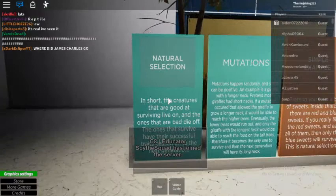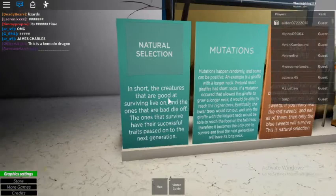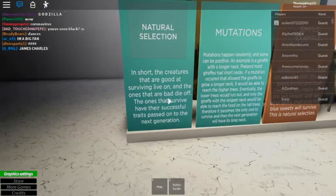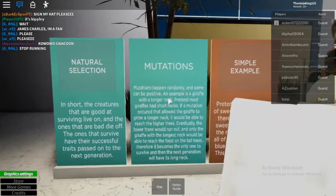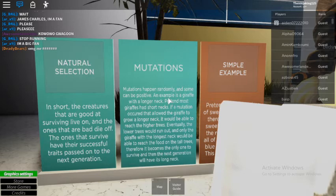Natural selection. In short, the creatures that are good at surviving live on, and the ones that are bad die off. The ones that survive have their successful traits passed on to the next generation. Already knew that, because of school, where mutations happen rarely, and can be positive. An example is a giraffe with a longer neck.